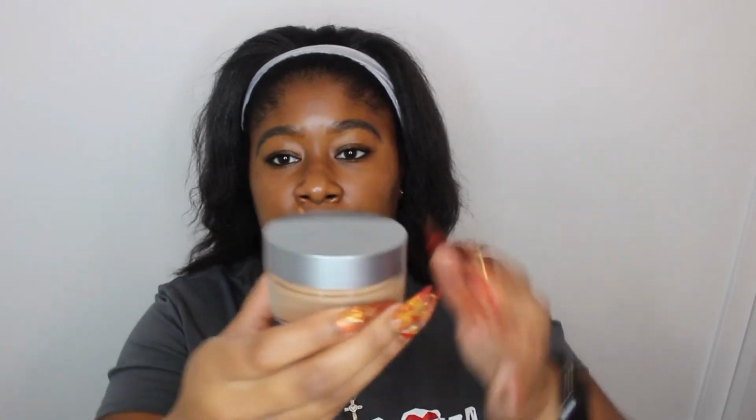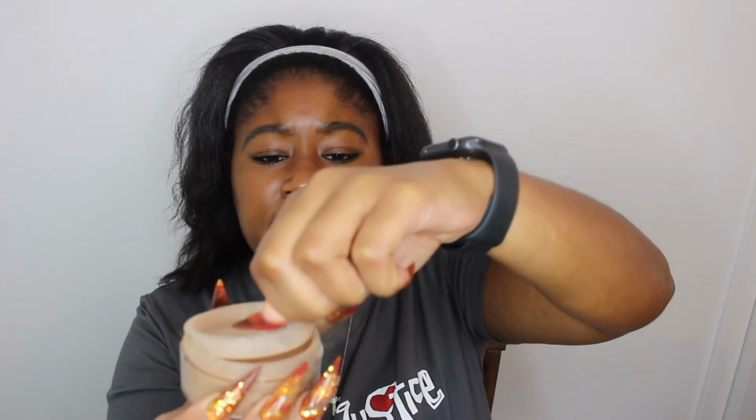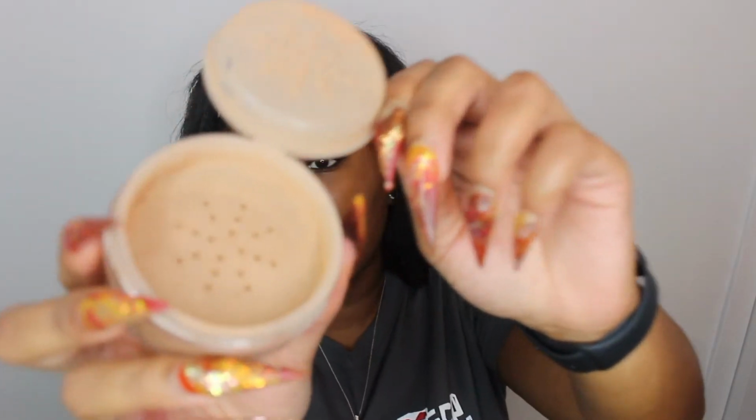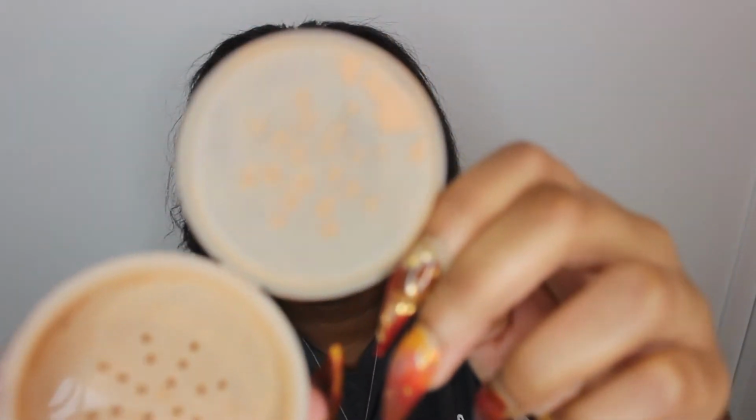So I'm going to show you guys the product. This is the shade Deep. It comes with a little screw on top like most powders. And one thing that I did like about it is that it has the cover. Fenty's powder has this, but the cover's not attached, so you lose it and sometimes you misplace it, and it's annoying. So I really love the product design. Let's keep that. Like, that's good. So that is the powder.